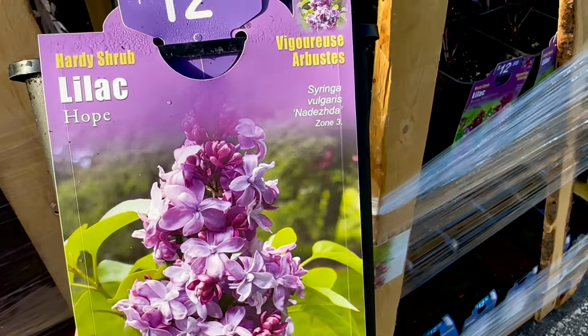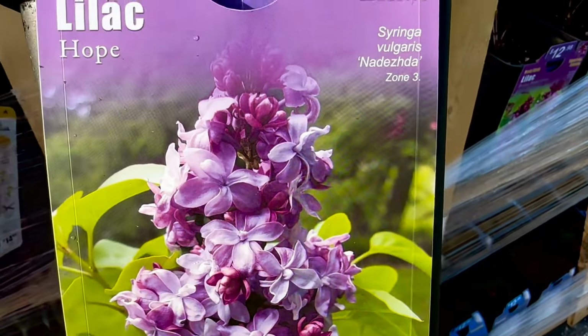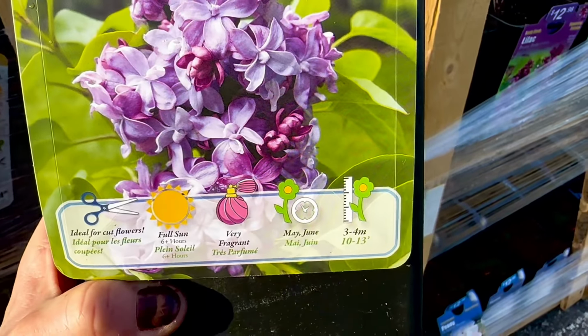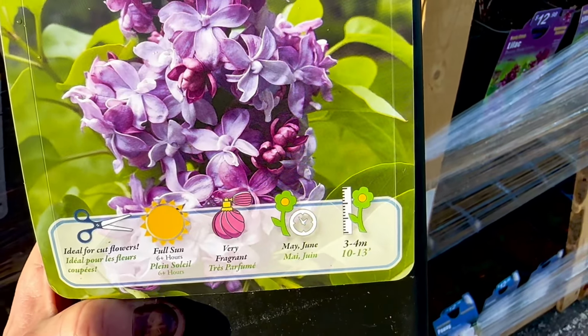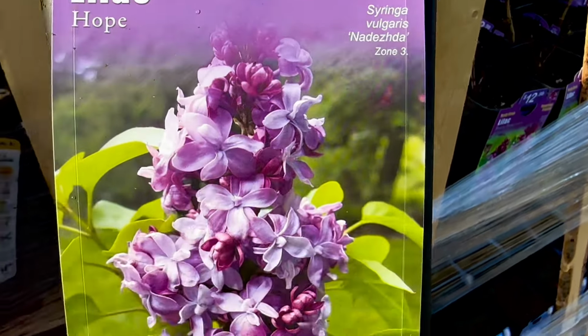The next lilac variety is called the Hope. I am loving the coloring of the blooms. And looks like these blooms are very, very large sized. 10 to 13 feet. May, June is the bloom time. Very fragrant. Hardy down to zone 3.